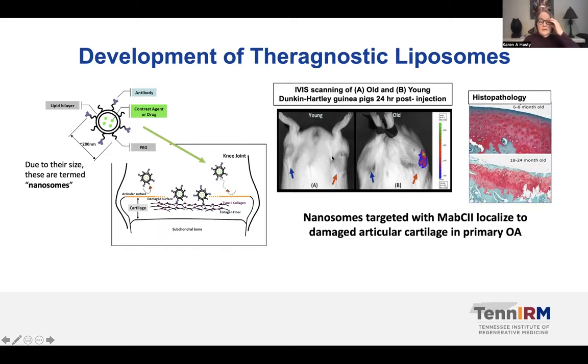Here is an IVIS scanning of these theranostic liposomes injected into the knees of young and old guinea pigs. These are Duncan Hartley guinea pigs, which with age develop degenerative OA. Here we see the histopathology, and we can see that more fluorescence binds in the knees of these older guinea pigs. So we can get both delivery of a therapeutic agent and a readout of how much damage is present.